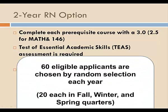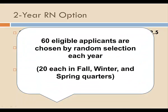For the 2-year RN program, 60 students from the applicants that meet all of the prerequisites will be selected through a random selection process. 20 students will be chosen to start in fall quarter, 20 will be chosen to start in winter quarter, and 20 will be chosen to start in spring quarter.